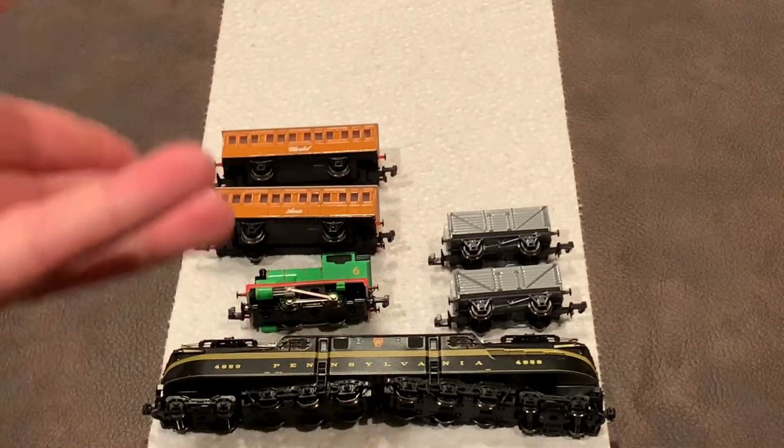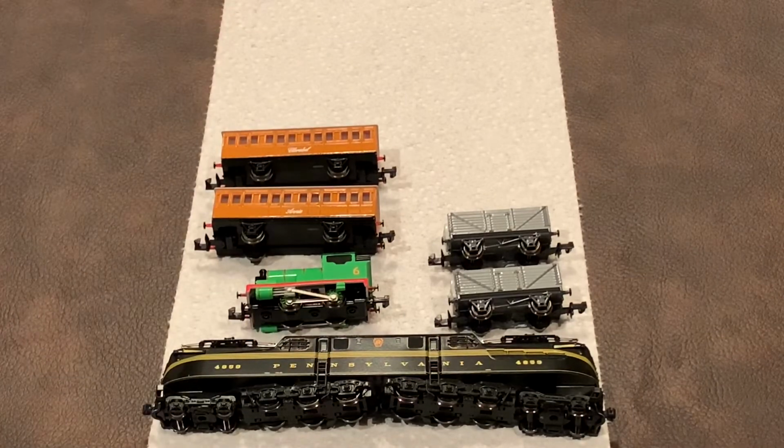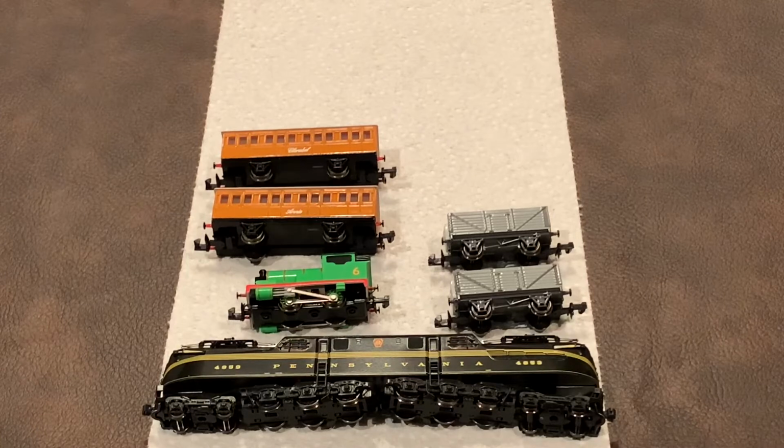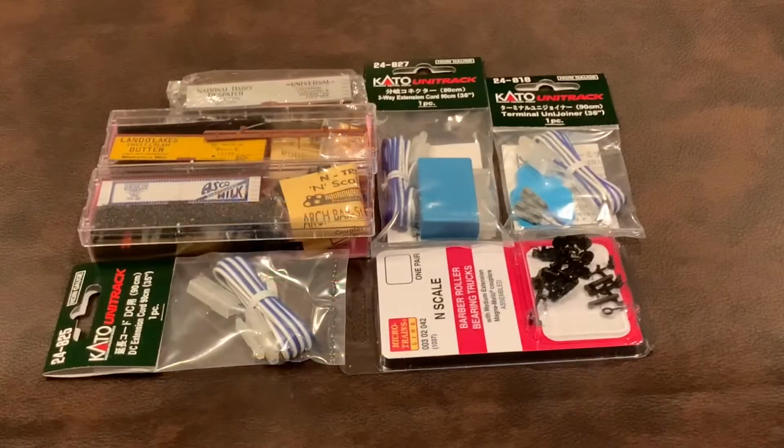I just think they look pretty. And they are a little out of place on my mostly North American style N-Scale layout, but they are nice to run because I'm a bit of a Thomas nut. So yeah, that about covers it for stuff I got for Christmas of 2020. Thank God that year's over.